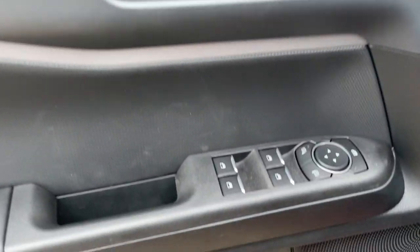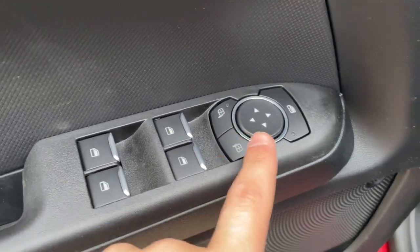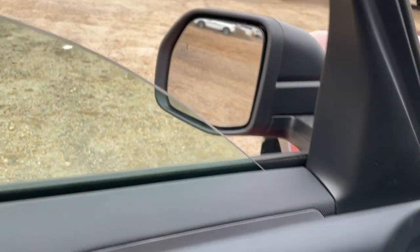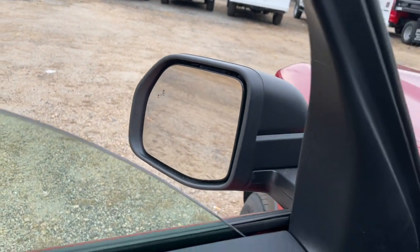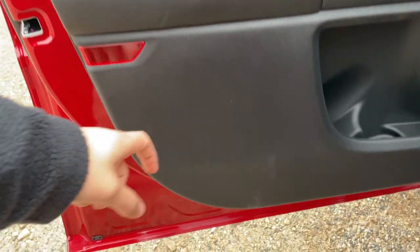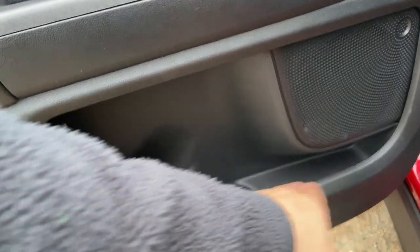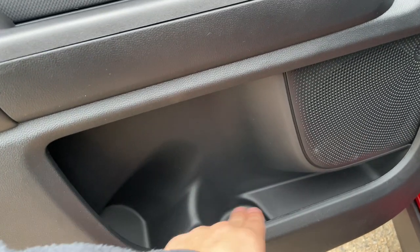Door locks coming down. You'll have the window switches, mirror controls, and this Bronco Big Bend has a blind spot monitoring system. Here is the armrest, it's nice and soft, the reflector. This is plastic, which is expected, of course. A speaker here and a good amount of storage place, but I really wish that the storage place was a tiny bit deeper.